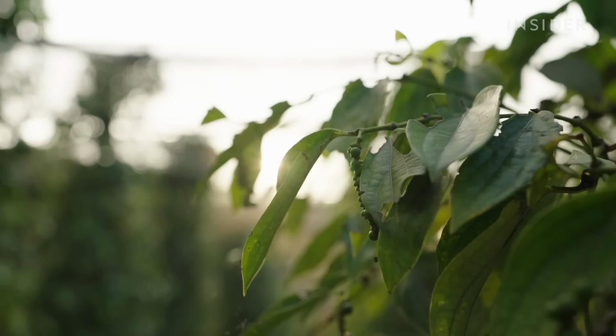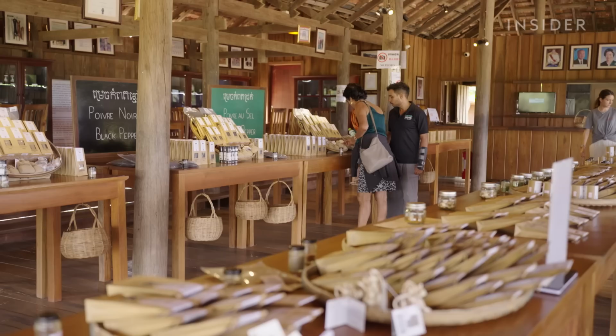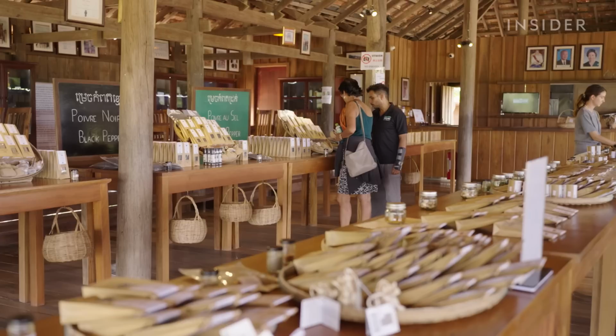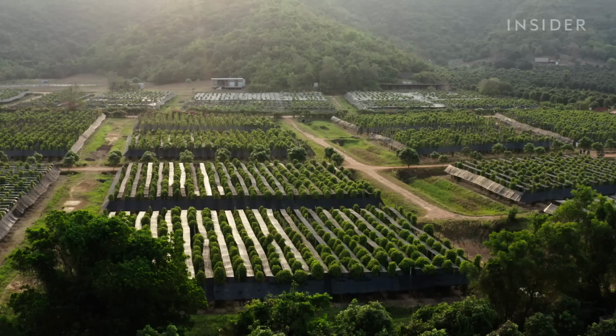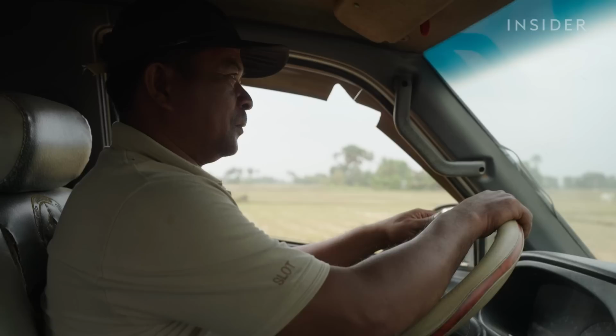Large farms have the resources to navigate the fluctuating market and to cash in on the tourist potential of the protected geographical indication. Much like a vineyard, La Plantation has opened its fields to visitors for tours and tastings. But if demand doesn't increase, large farms could make it difficult for smaller farmers to compete. Even in the face of these challenges, Voon says he can weather the competition.